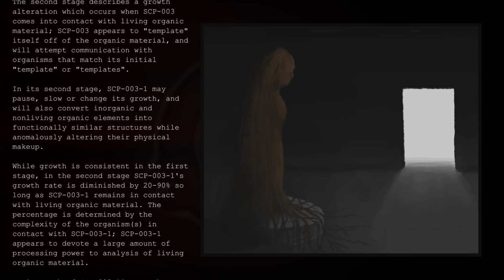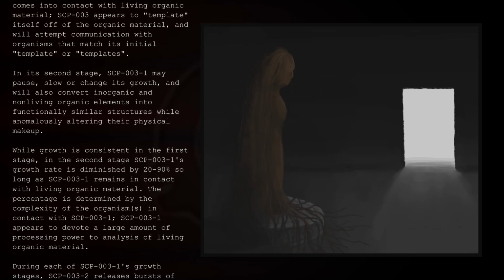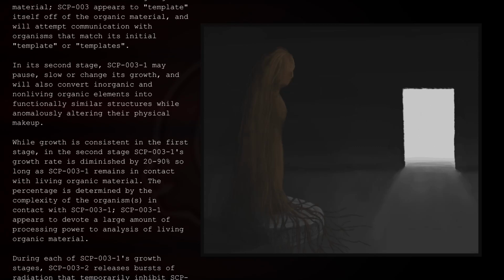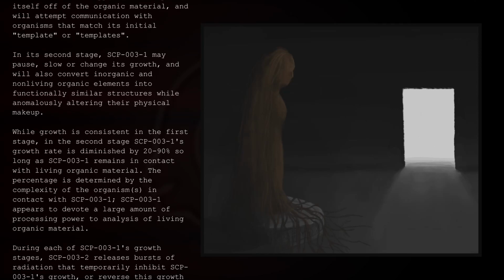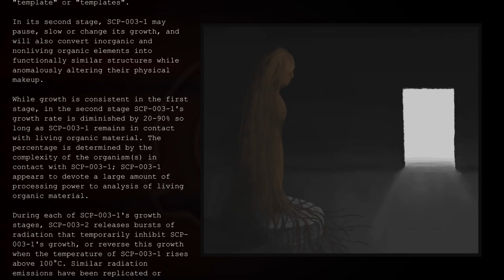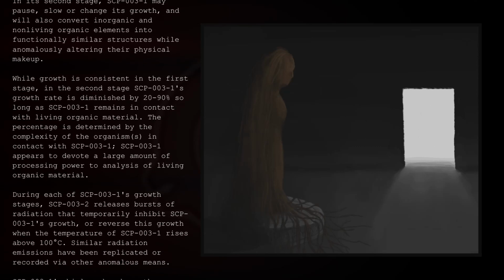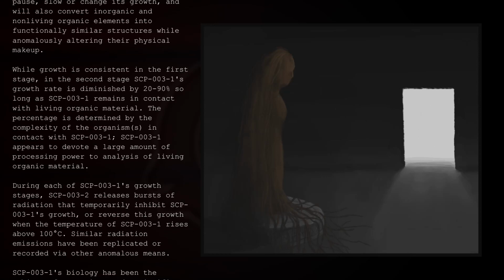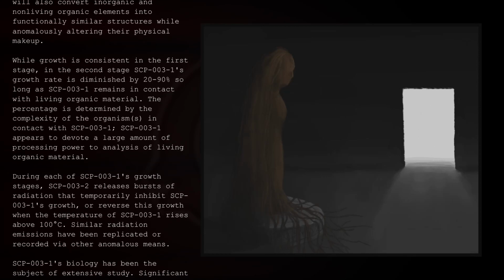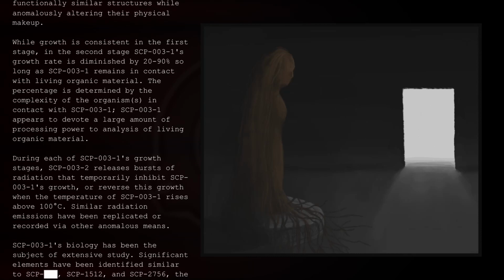While growth is consistent in the first stage, in the second stage, SCP-003-1's growth rate is diminished by 20 to 90%, so long as SCP-003-1 remains in contact with living organic material. The percentage is determined by the complexity of the organisms in contact with SCP-003-1. SCP-003-1 appears to devote a large amount of processing power to analysis of living organic material.